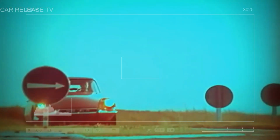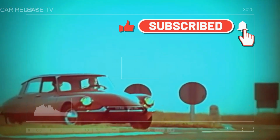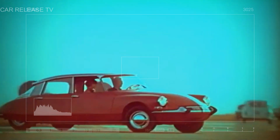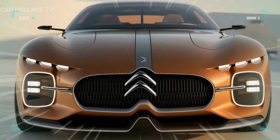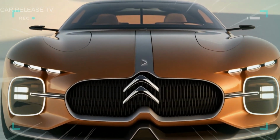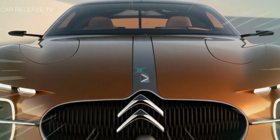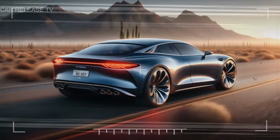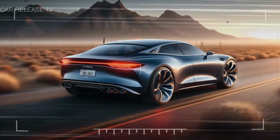And now, under the hood, the 2025 Citroën DS21 Coupe comes equipped with a hybrid powertrain, combining a turbocharged 1.6-liter petrol engine with an electric motor. Together, they deliver around 300 horsepower, giving you the perfect balance of power and efficiency. Whether you're cruising down the highway or navigating city streets, this car offers a smooth and responsive drive.